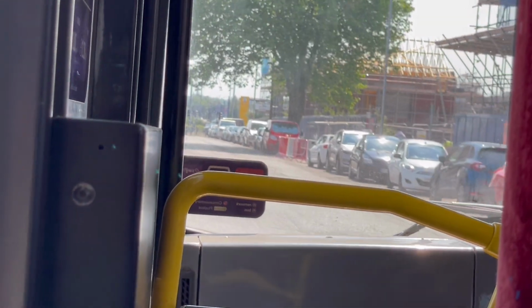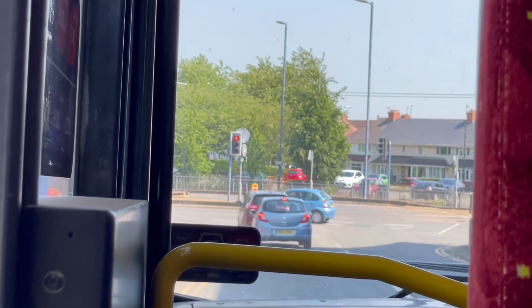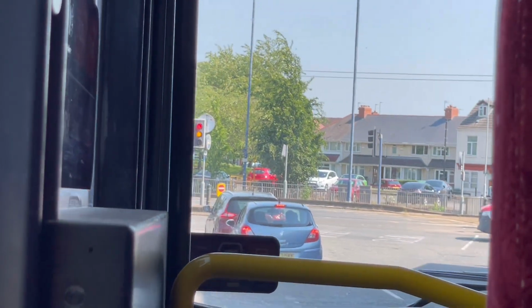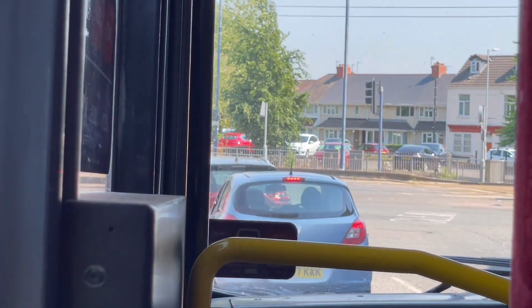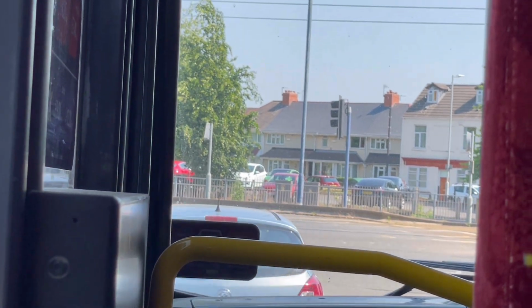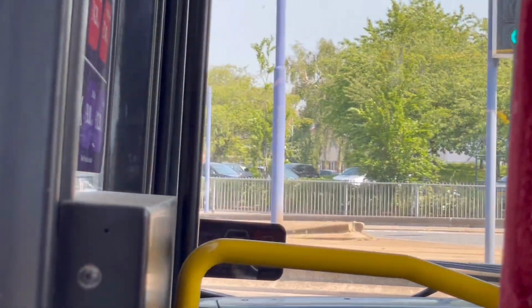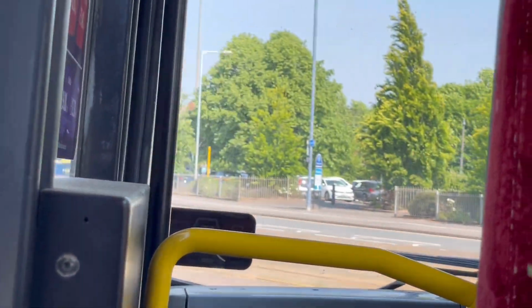So here we are. Welcome to Wolverhampton. Now arriving at Wolverhampton, and we're joining up with the 79 route, which comes from Bilston, West Bromwich and Wednesbury as well. Welcome into Wolverhampton, everyone. And that's our last leg of the journey. So we've just done the last leg of the journey on the 81.